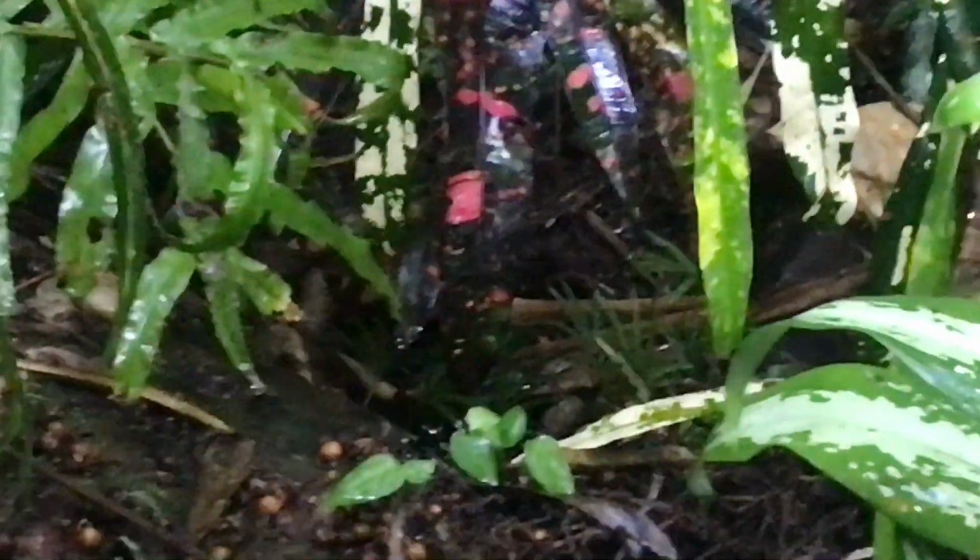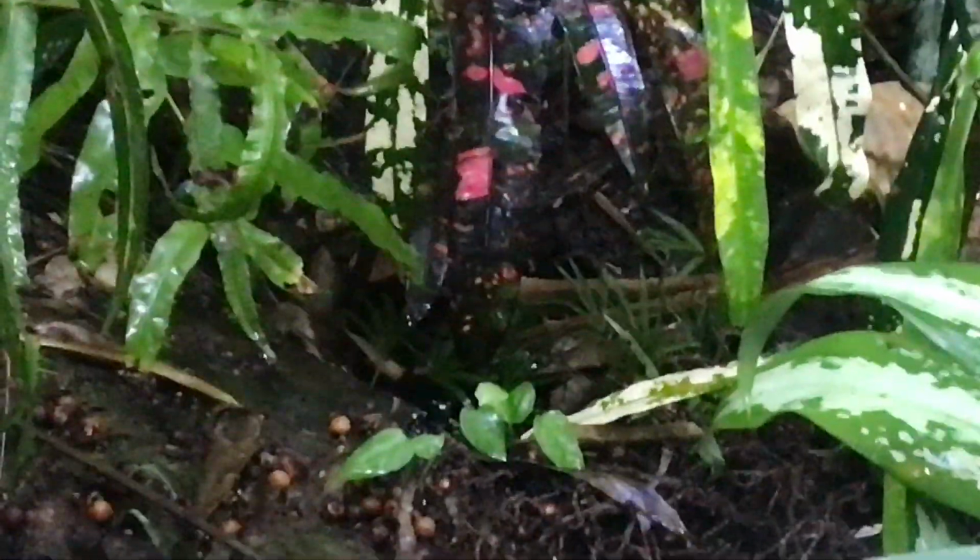Ooh, poison dart frog. Yeah! Three poison dart frogs, actually. No, four. Four poison dart frogs. There's one in the background and one on the rock. That's so cute. Dude, and there's also one in the background, too.